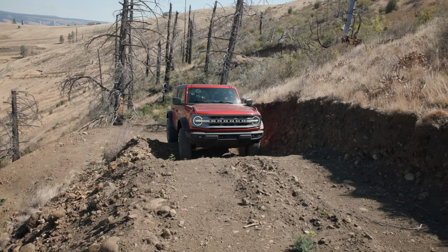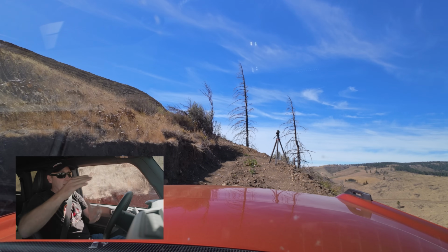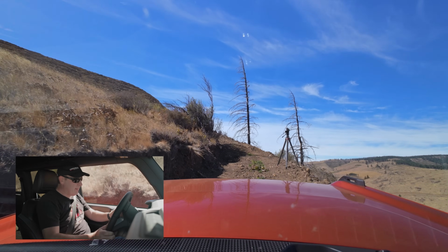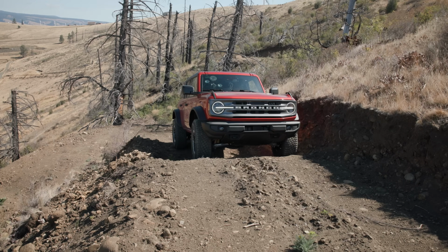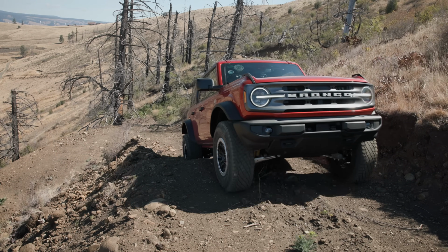Come on, where's that boulder at? There we go. I want to put my wheel right on the boulder and not on the side because I don't want the boulder to tip. There we go. And then down, and then all the way up. Dude, this thing, it is unstoppable.